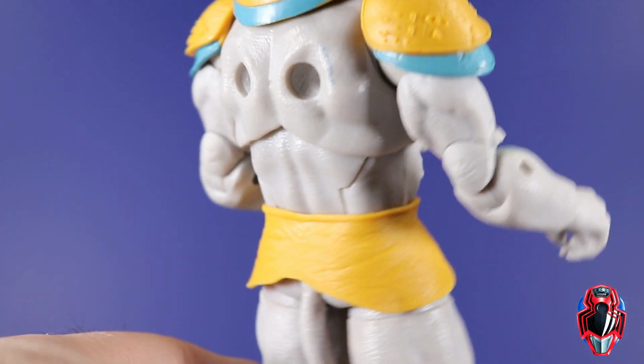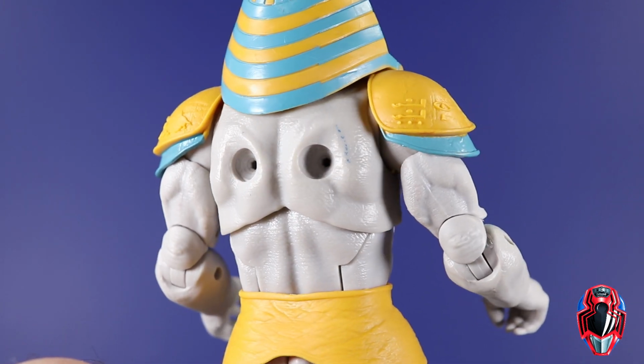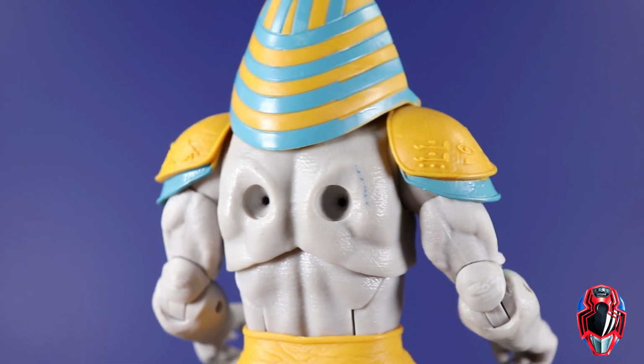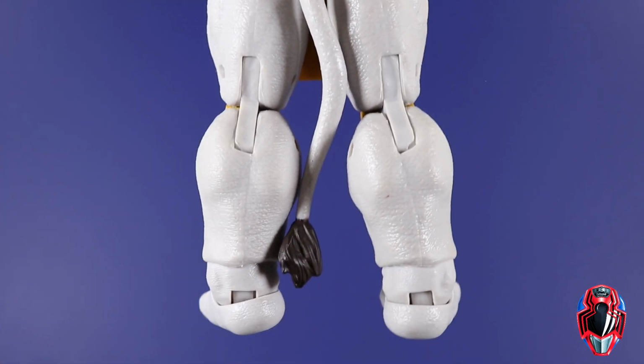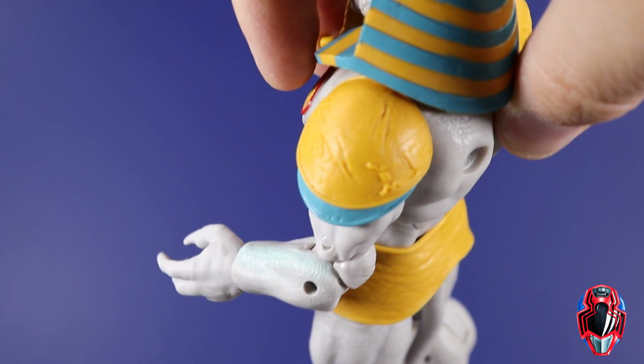So I just don't have that many criticisms for it. You can see where the wings are going to port into the back. Now, one thing is I have a weird blue paint scuff there. I'm not sure what that came from. There's no shading on the back of the figure, though. That is not a surprise. That's definitely something that Hasbro does all the time.